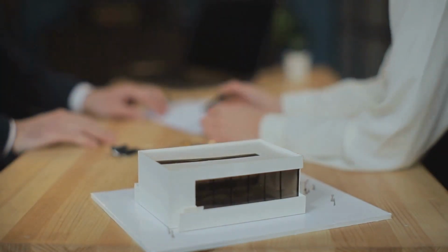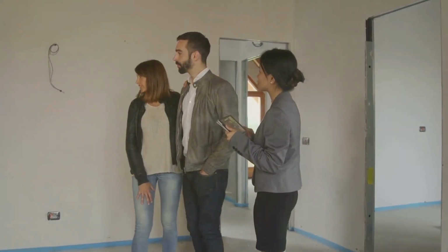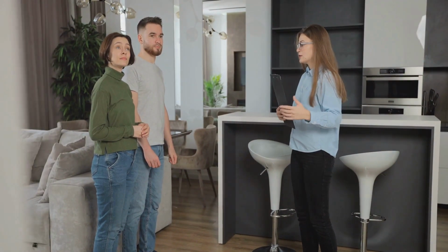Taking advantage of lower interest rates can significantly impact your ability to sell your home quickly and at a desirable price. By understanding market conditions and ensuring your home is presented in the best possible light, you can attract more buyers and maximize your profits.